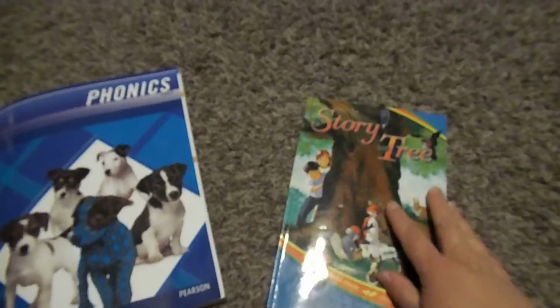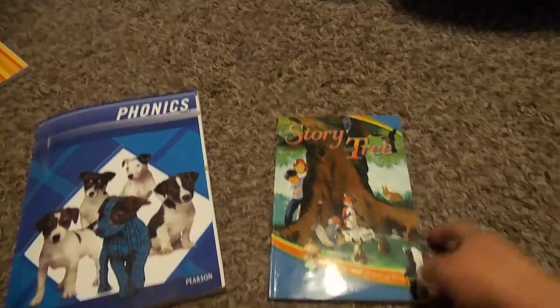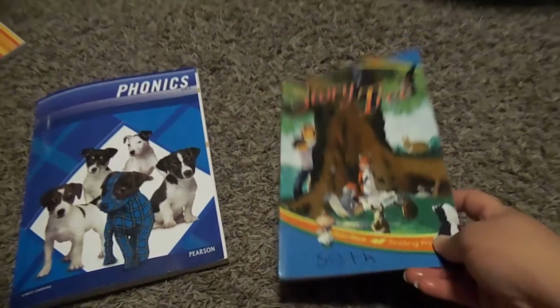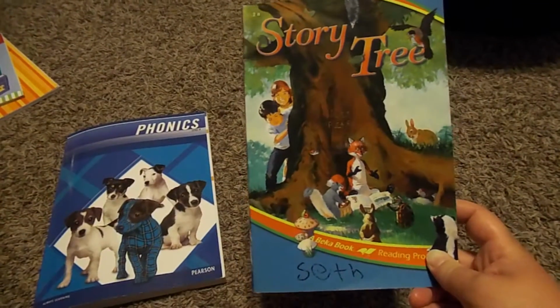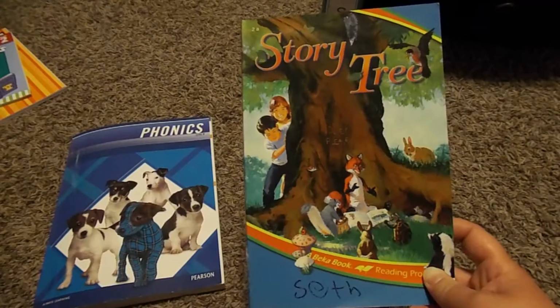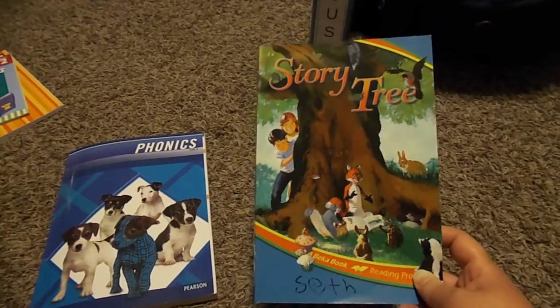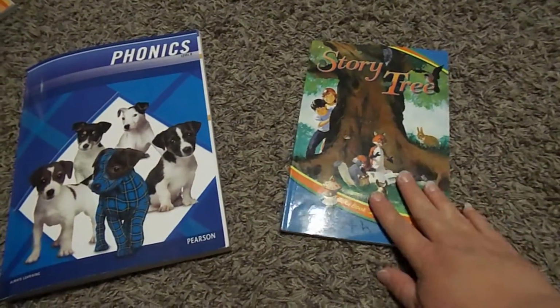And I have been fortunate enough to find these at a local used bookstore. That's why you can see someone wrote their name on the front. That wasn't us. But when you get it for like $1 or $2, as opposed to, I think these run around $15 if you bought them independently, not in a set. So that's a pretty good savings. So I don't really mind if someone wrote a little bit on it. But we're going to be using those again this year.